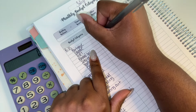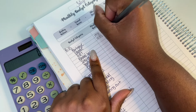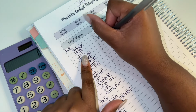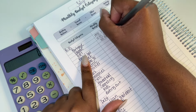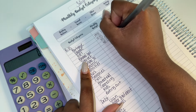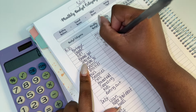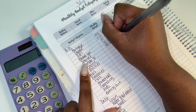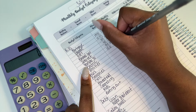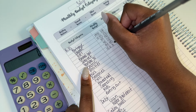So for our bills, the first bill is our mortgage, and we're budgeting that at $1,990.38. Next is going to be daycare at $1,035, and that is going to be daycare plus her activity fee. We have ADT at $60.50, and that's our security. We have our natural gas at $40. We have our internet at $94.65. We have our YouTube TV, which is our only subscription, at $106.35.